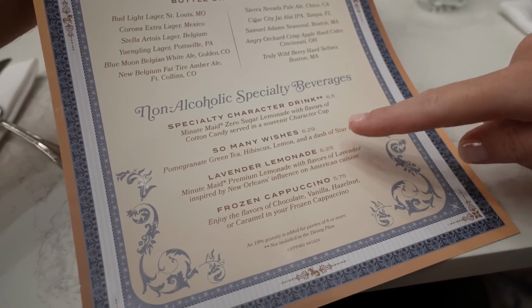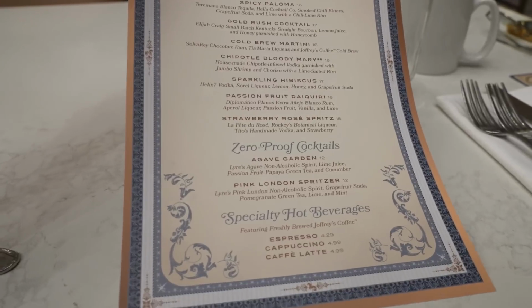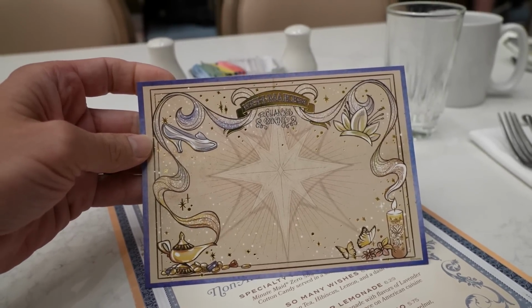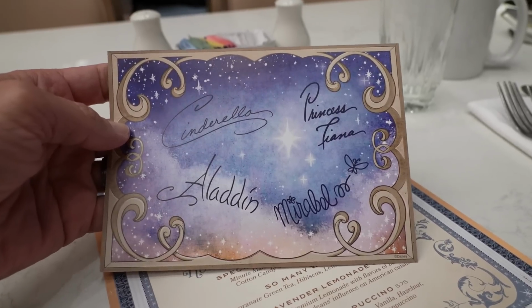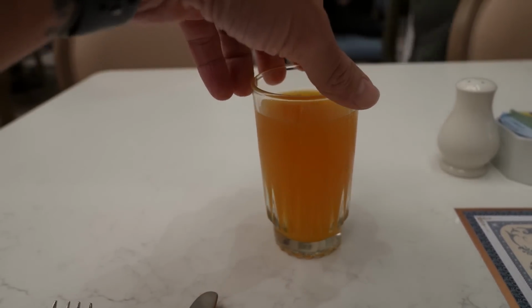And then we also asked our server if they have any discounts available, and they said they're not taking any discounts for the first year, which includes your annual pass holder discount. I just noticed that on the back of this card, all 4 of the characters are represented with Aladdin, Cinderella, Tiana, and Mirabelle here. And then also, I like Mirabelle's signature. It's fun. So they brought us out some Pog juice, passion, orange, and guava.